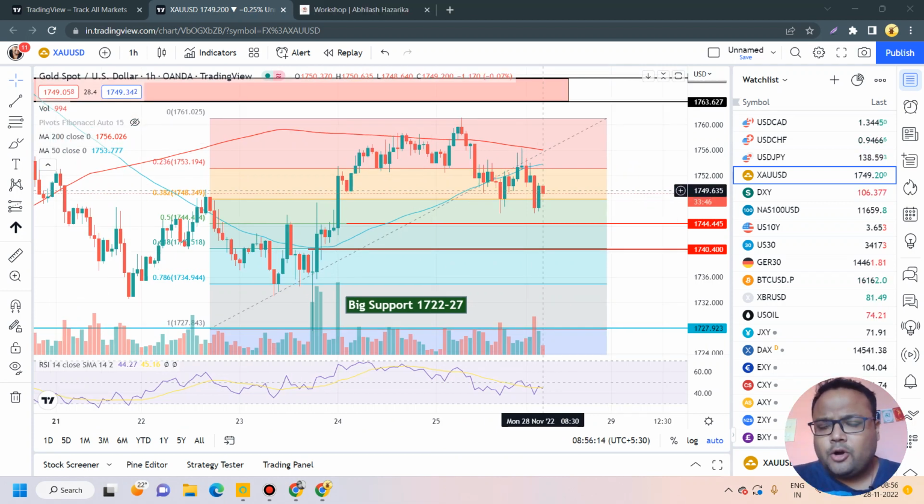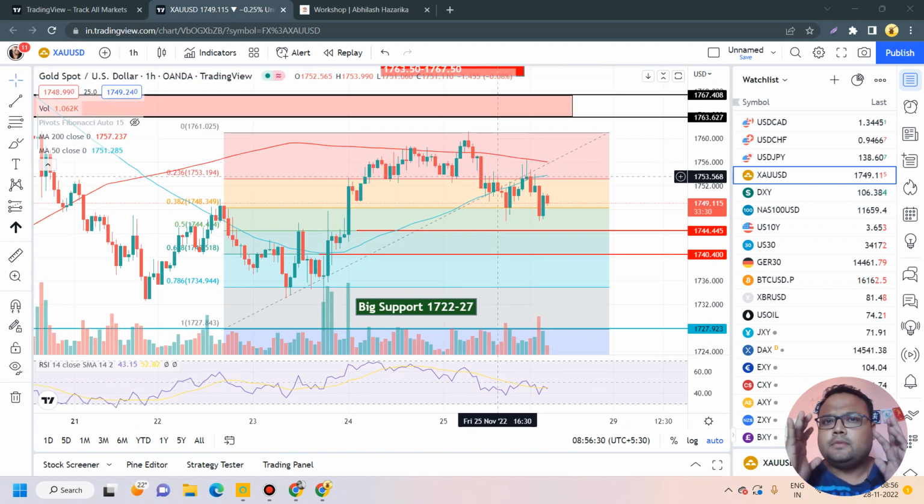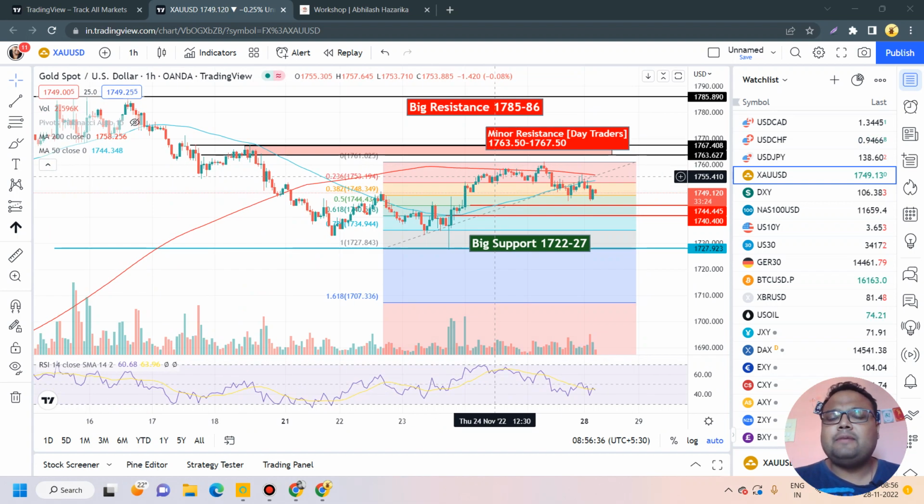According to my opinion, this is not the right time to initiate any position, whether you're looking for a buy or a sell, because for me, risk to reward ratio plays a big factor. If you take any position, whether it's a buy or sell, the risk to reward ratio will not be much in your favor. You should wait for the right time. Overall, you can see that the levels are still very much intact that we talked about in our previous videos.